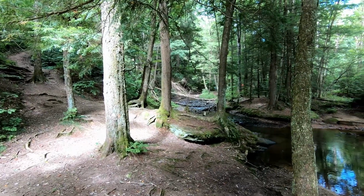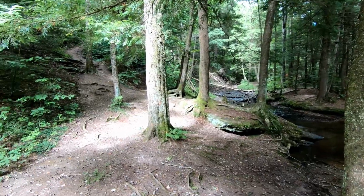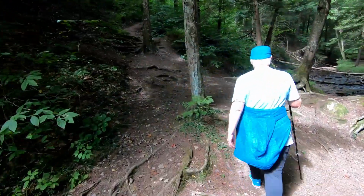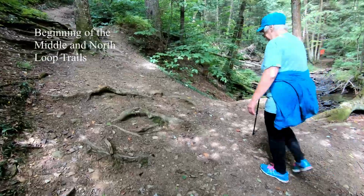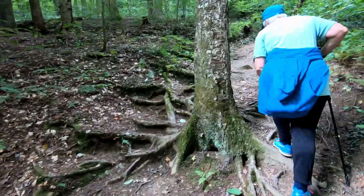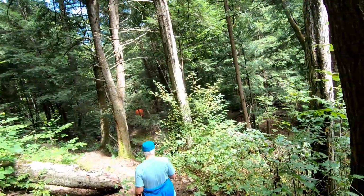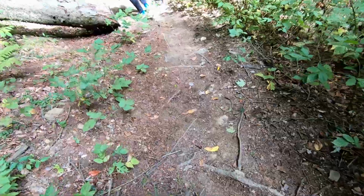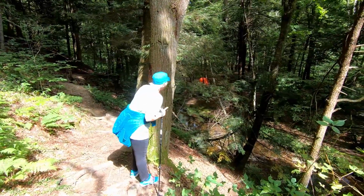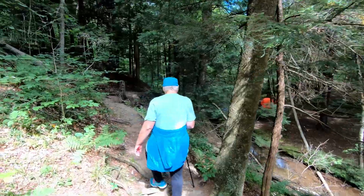Back down to the creek, because there's people coming back down that went up a bit ago. These are our little Pennsylvania hills to train us for the mountain climbing later.